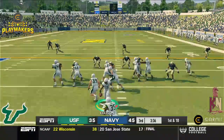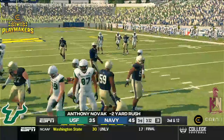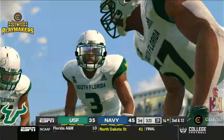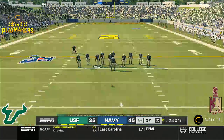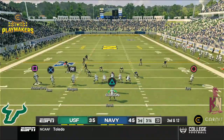And he's stopped behind the line. That's a loss of 2 yards on the play. That'll bring up 2nd and 12. They line up at the 14. It's 2nd down.